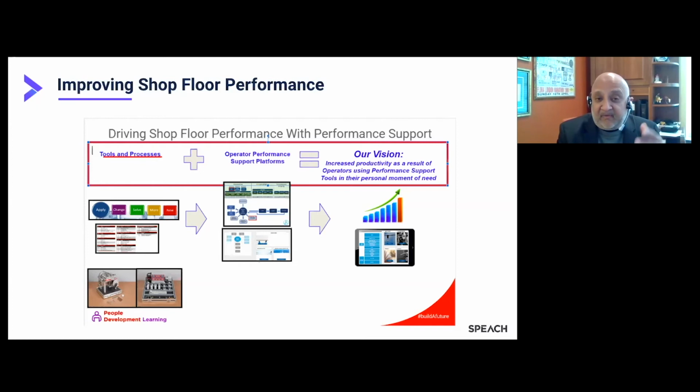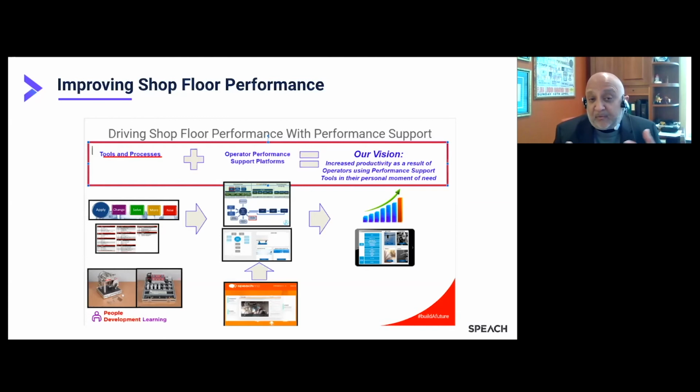And then depending on the level of maturity at different sites, we're using different methods to deploy the performance support tools. So we may have an online performance support tool, but throughout this challenge, we've been looking for how do we get users engaged in creating quick content that can help drive performance. And that is how, through our search, we came across Speech. So Speech is our online performance support video-based knowledge platform that we're using globally to provide operators support at the moment of need.